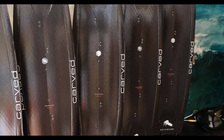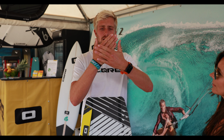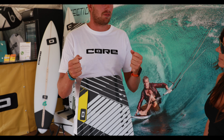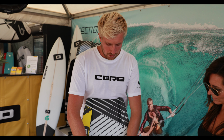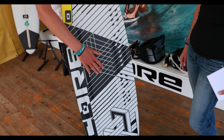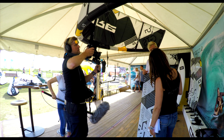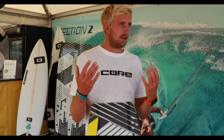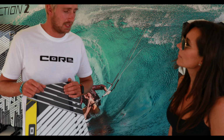And one of these things is our carbon. It's a layer of carbon. Normally it's 45 degrees and 45 degrees if you put it together, but we did 30-30, which actually makes the board have a lot better flex pattern, and it doesn't have so much torsion anymore. Then another thing we did is we have this V bottom, the V concave in the board. This makes for earlier planing, and it will also help you have a little bit softer landings and slightly more grip.